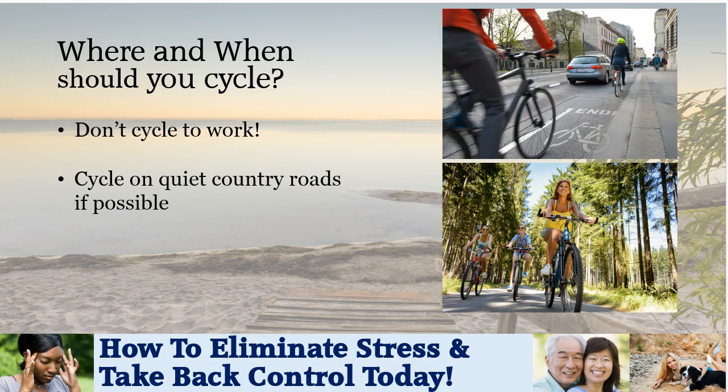No, my personal preference would be to cycle on quiet country roads wherever possible. Now, if it's not possible where you live, then take some time, maybe look at Google Maps or something like that, and look for some quieter roads around where you live, and maybe try to find out when those roads are going to be at their quietest.